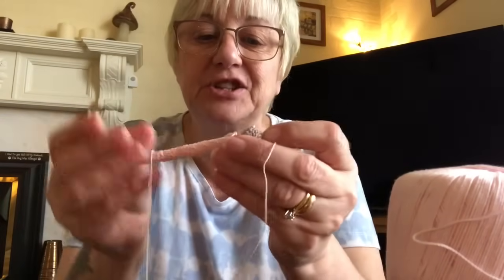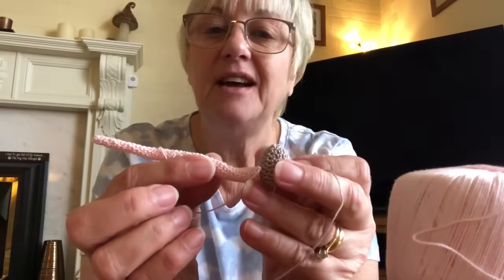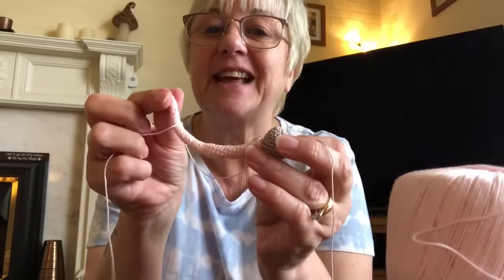The tail is massive, and it is a weird creature. I can't even show you, it's that tiny. Look, that's its tail. Oh, I'm very intrigued to put this together.